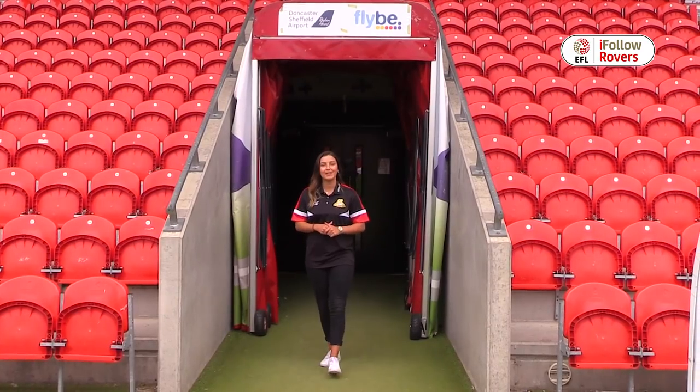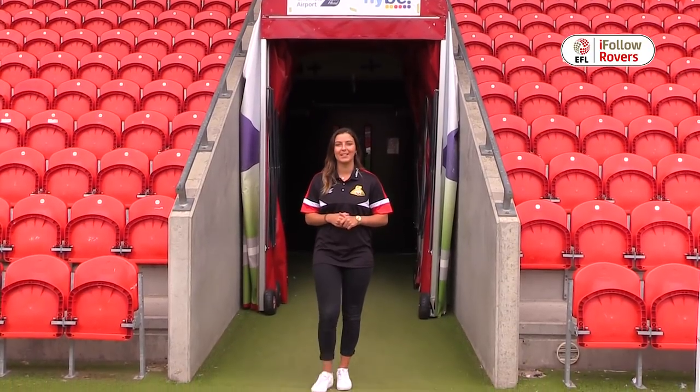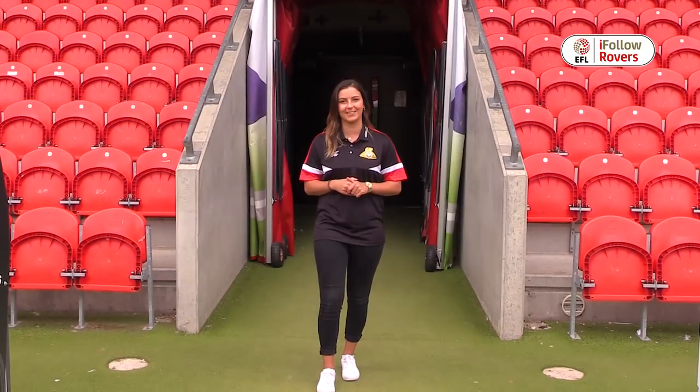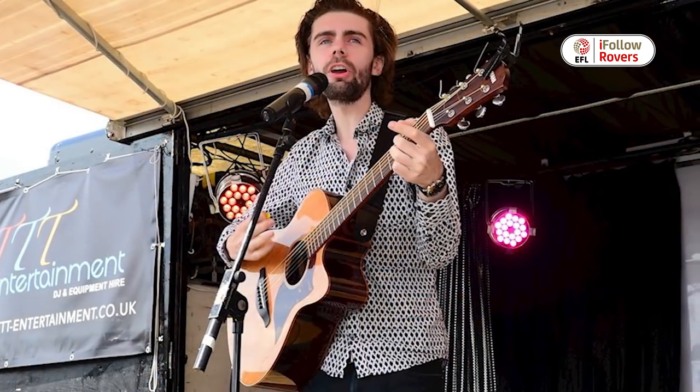Rovers on the pitch, but there's also great things happening off the pitch as well. This season the club has introduced new initiatives to enhance match day experience for all fans. Yeah, we've introduced many new initiatives this season, including the fan park. So with the fan park, we have live music or DJ sets, we have street food vendors, and we also have a legend or a current first team player who comes down.